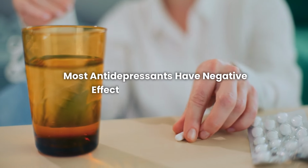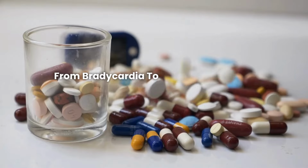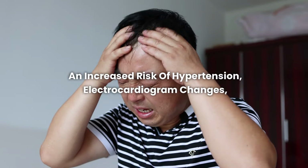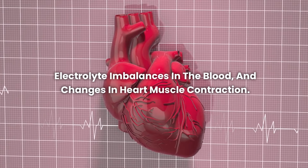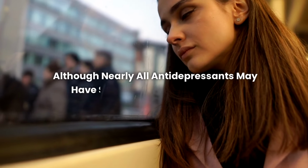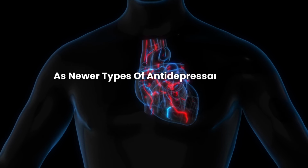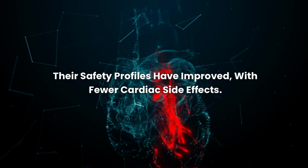Most antidepressants have negative effects on heart function, potentially causing changes in heart rate, from bradycardia to tachycardia, heart rate fluctuations with arrhythmias, an increased risk of hypertension, electrocardiogram changes, electrolyte imbalances in the blood, and changes in heart muscle contraction. All of these changes can even lead to sudden death. Although nearly all antidepressants may have some cardiovascular effect, tricyclic antidepressants are the most implicated. As newer types of antidepressants have been developed, their safety profiles have improved with fewer cardiac side effects.